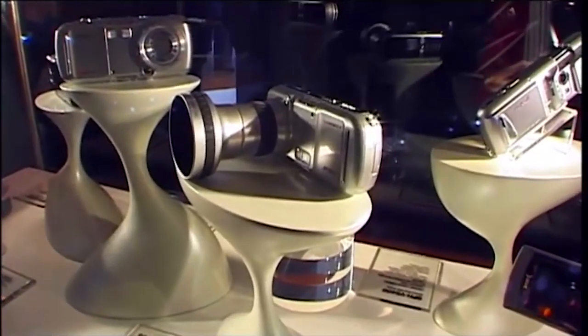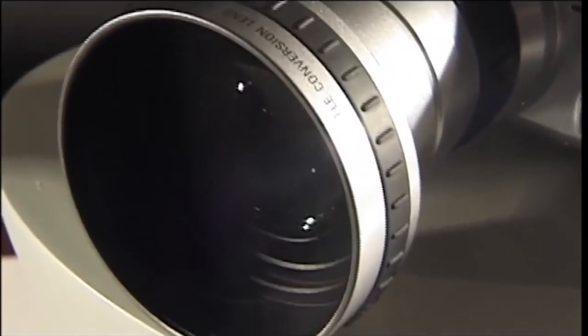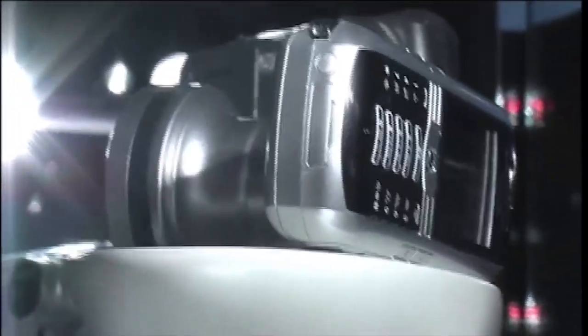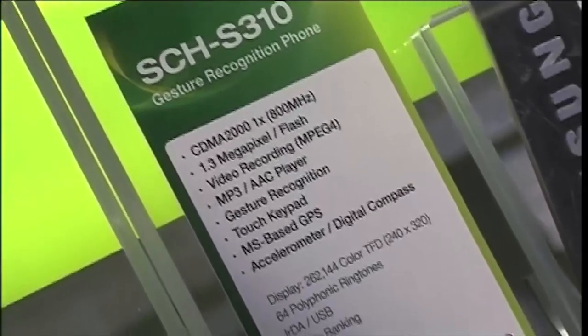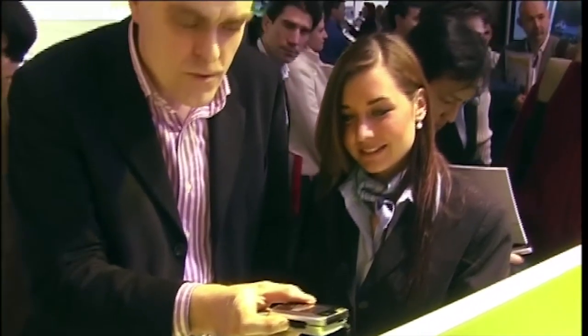Let me show you something, okay? The first thing to catch our eye was this 7-megapixel camera phone with interchangeable lenses, a very fast shutter speed, manual focus, and a proper flash. Just round the corner was another groundbreaking phone. You dial numbers by making their shape in the air. An accelerometer inside the phone measures the movement along three axes to identify each character.